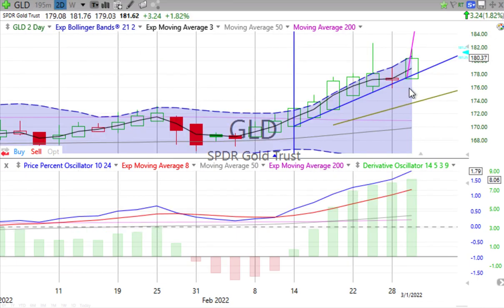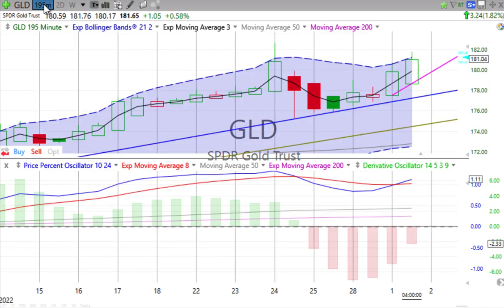Look at this 2-day chart. You can see first day of the latest 2-day candle after some indecision on the prior 2-day candle, resuming that upward bound. Price percent oscillator heading up, derivative oscillator gaining upward momentum.